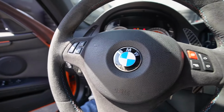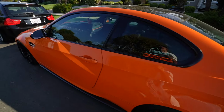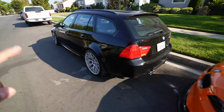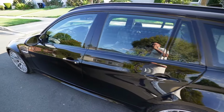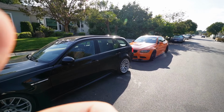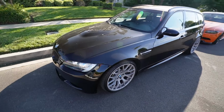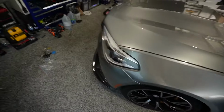Let's go. All right, guys, we finally made it to Daniel's house. We got the E92. We got the homie Alex with his E91 M3 wagon build, which looks freaking sick. We got the two E9Xs out. Ooh, look at that. Let's flip that polarizer real quick. Damn. E9X boys.